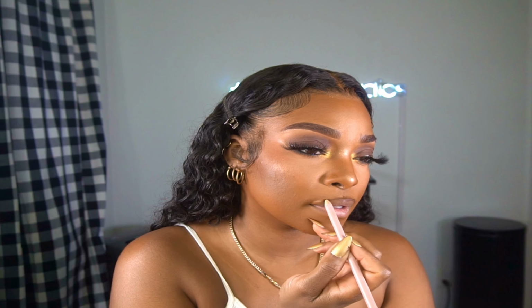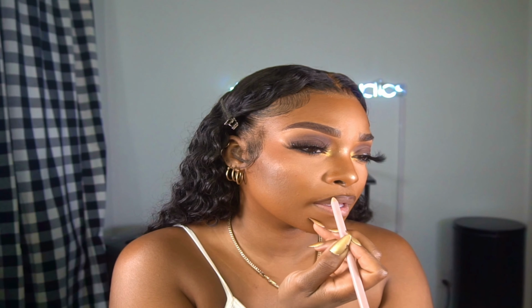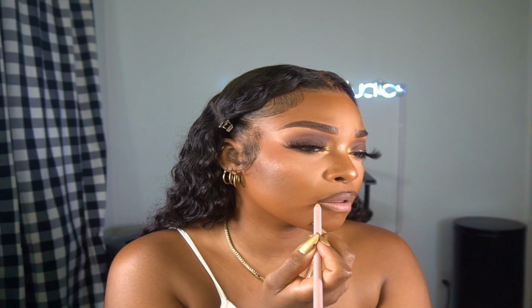And for my lips, I'm using from the Bolive Beauté collection the brown liner in the shade Brownie Points. I believe it's the only brown liner that they have, but it is very versatile. And a lot of brown liners are usually very gray or ashy. This one has a lot of warmth to it. And then for the lip, it's going to be in the shade Thin Nudes.